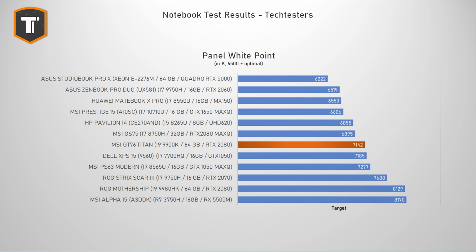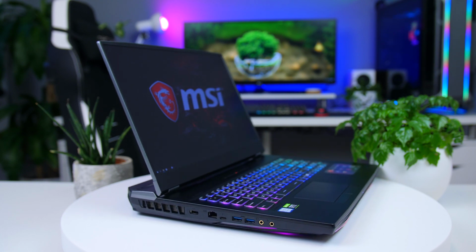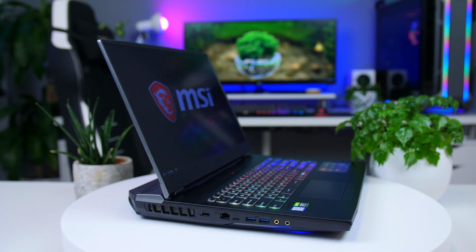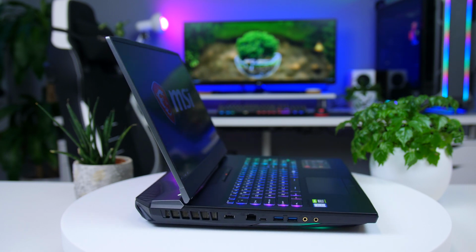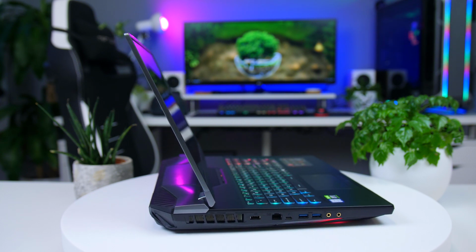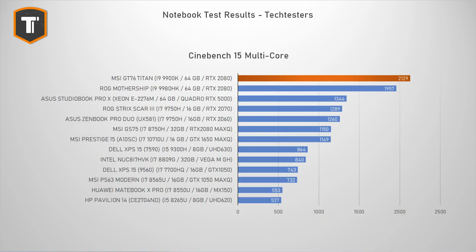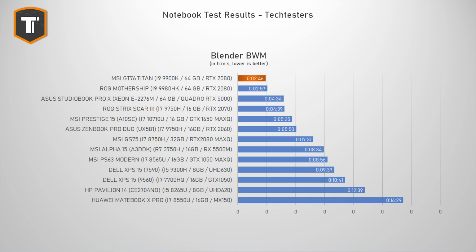Now let's get to performance. And it will probably surprise no one that the MSI Titan, with its desktop i9-9900K plus an option to overclock it to 5 GHz, is in a completely new class when we look at CPU performance. The even more expensive ROG Mothership comes close with its i9-9980HK, but MSI takes the win in every CPU benchmark, both single and multi-core.